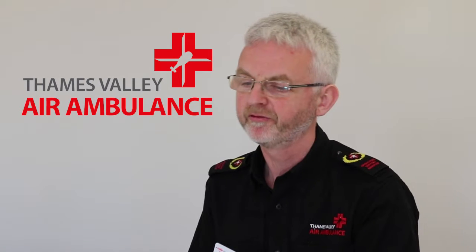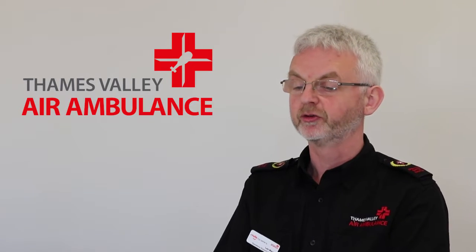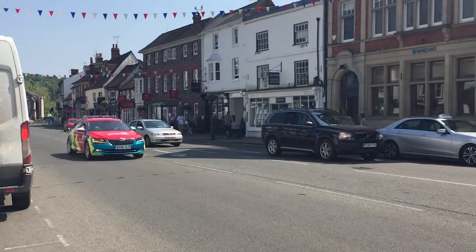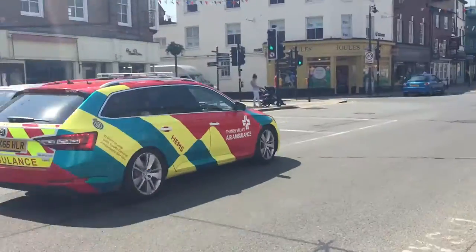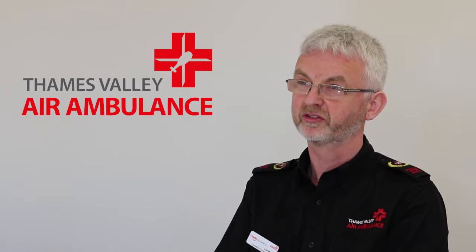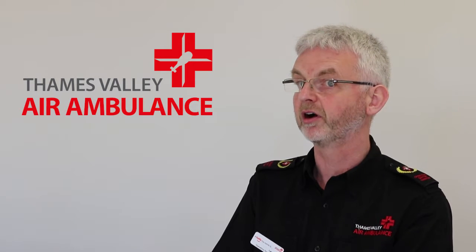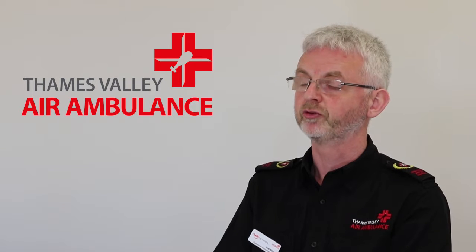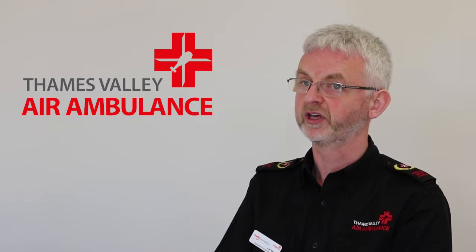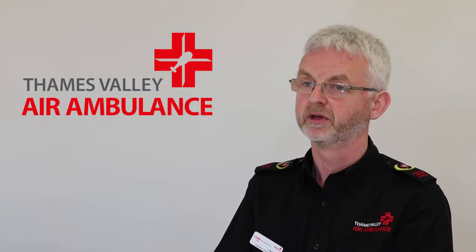The main reason we have a response vehicle is to give us the option to provide a doctor-paramedic partnership at another scene at the same time. This is also a way of reaching certain places that the aircraft cannot land. So in a city centre, it would be very difficult for them to get close to the scene via air, but with a car they're more likely to get there.